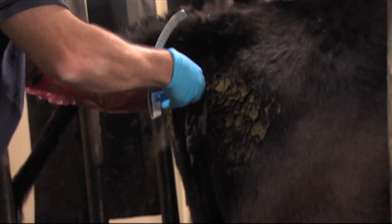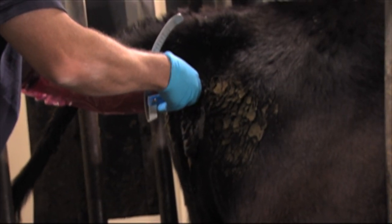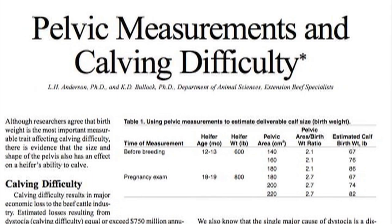Also, taking pelvic measurements does not reduce the need to select for calving ease bulls, as previously discussed. For more information and guidelines on pelvic measurements, see Fact Sheet ASC 142.